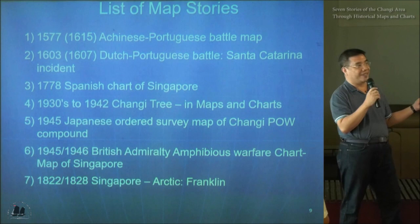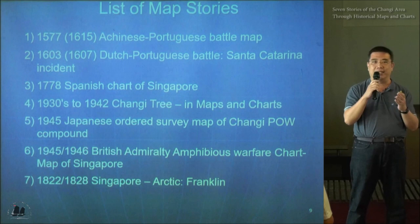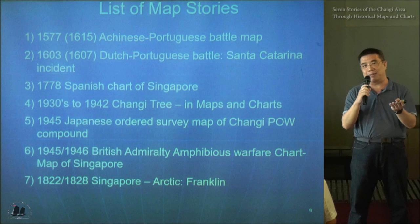But I'll show some of the things that were not available on the web. Or incidentally, the details of the stories is proportional to the availability of the information on the internet. So now if you start searching on the web, what you can find a lot, I will not say much here. I'll only introduce the map here so that you are aware of the existence of these important maps in Singapore's history. I'll say a lot of things about the things that you cannot find on the web at the moment. So these are more of my original research.